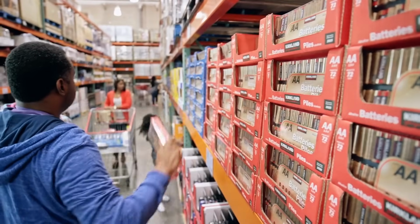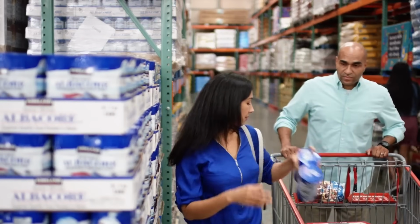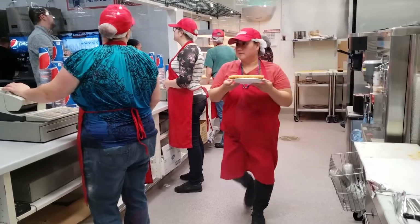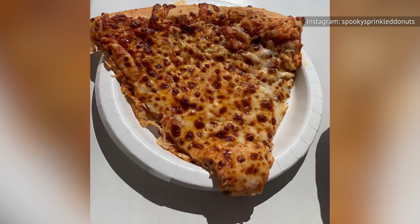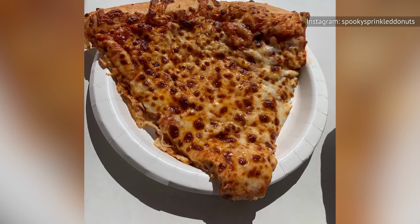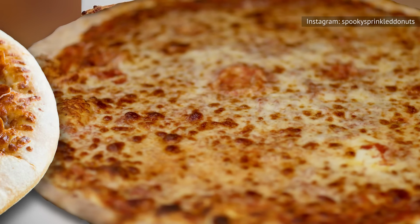But what is it that makes Costco's pizza so irresistible? Let's break it down. If you've ever ordered a slice of Costco pizza, you know that it is massive, like hang off the edges of your paper plate massive. And that giant slice will only set you back a measly $1.99, whether you choose cheese, pepperoni, or a combo.